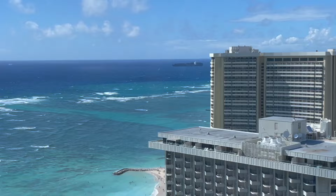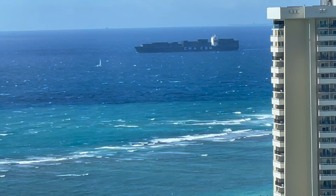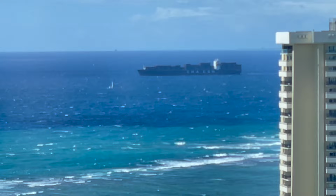We'll see. Yo, look at this big boat. Look at this big boat. CMA CGM. What is that? Don't know, but it's a big boat.